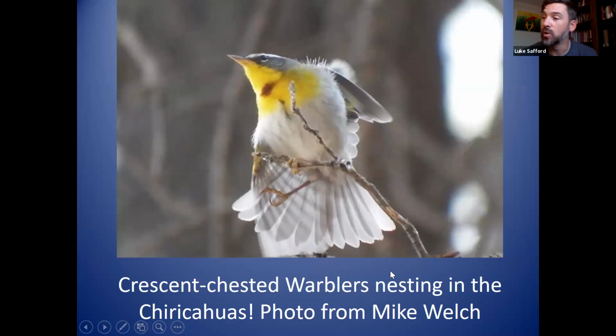Okay, so this is a really amazing, the reason I decided to put together this presentation is this May has just been incredible with the rare birds that have been seen around here. Crescent-chested Warbler. That's what this guy is. This is a picture taken by my friend Mike Welch. He's one of our volunteer field trip leaders, both throughout the year and then also at our festival.